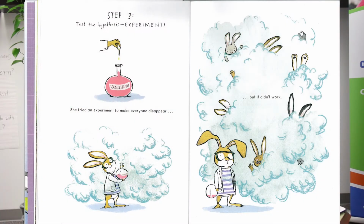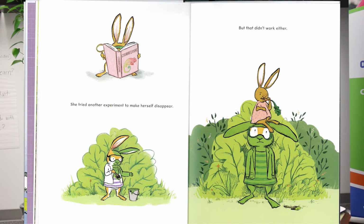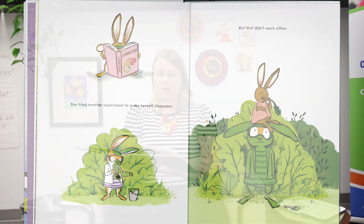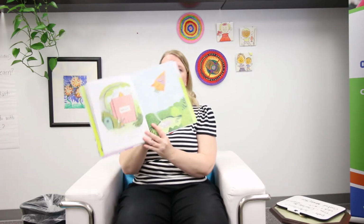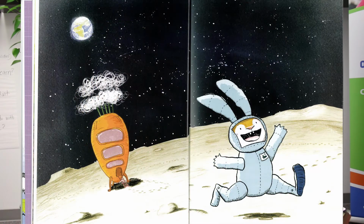Step three, test the hypothesis through experiment. She tried an experiment to make everyone disappear, but that didn't work. She tried another experiment to make herself disappear, but that didn't work either. If she was going to get some space, she would have to go there. There she is, jumping around space.